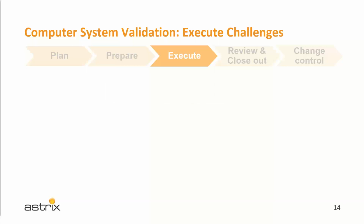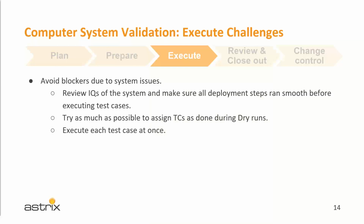So what are the challenges here? Well, if the plan and preparation were correctly executed, then this stage should not present significant challenges. In contrast, gaps or weak points in your previous stages can lead to delays and rework, right? So here, avoid blockers by ensuring the system to validate has all the IQs properly run before the validation execution starts.